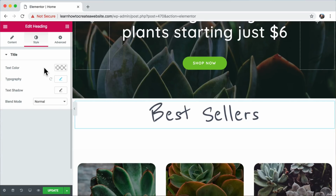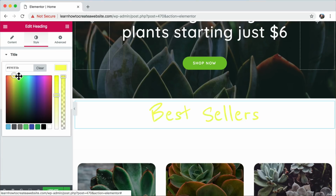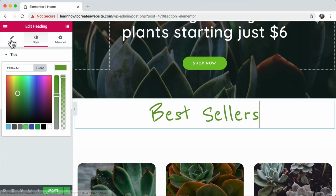We can also change the text color to blue or green, or maybe we want it to be a succulent color, like right there. Something there. All right, and then what would people want to do next?